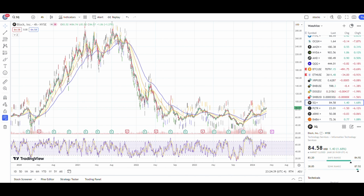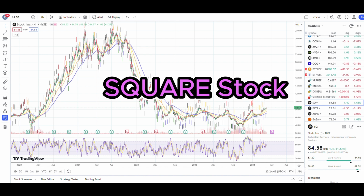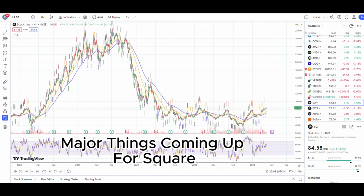Today's video is going to be another very cool stock analysis, and the stock we are going to be reviewing today is going to be Square. And why are we reviewing Square today? Because Square is also one of the stocks that is forming a very major technical setup in the charts that I wanted to discuss with you guys.